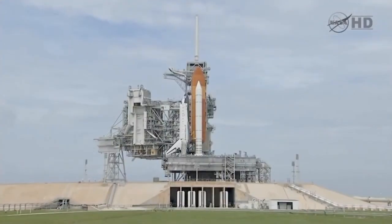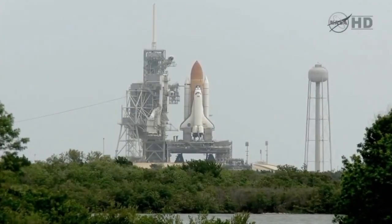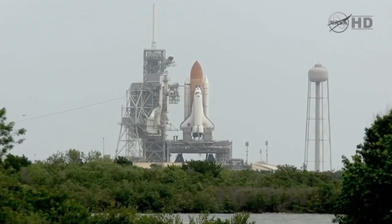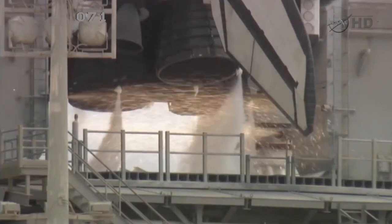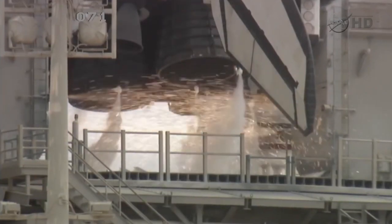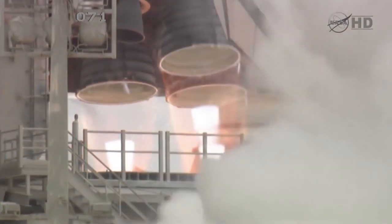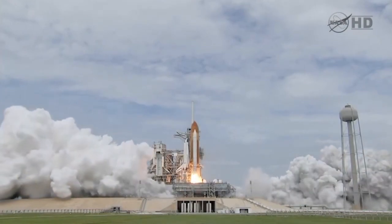Solid rocket booster nozzle steering check is in work. 20. Firing chain is armed. 15. Go for main engine start. T-minus 10, 9, 8, 7, 6. All three engines up and burning. 2, 1, 0, and liftoff.